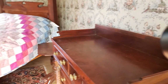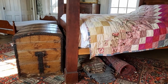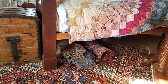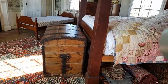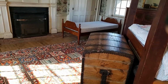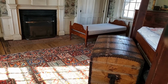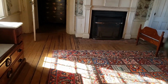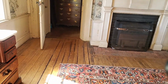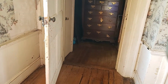Some rugs underneath of it. Oriental rug there. I would need a step stool to get into that bed. Yeah, for that bed you would need a ladder. But look, they have it set up with a little child's bed within the master bedroom. Yeah, that's cool. The floors are not in good shape. Look at that paint job. Ooh, or not paint job.